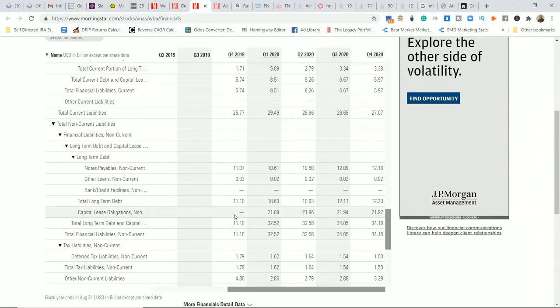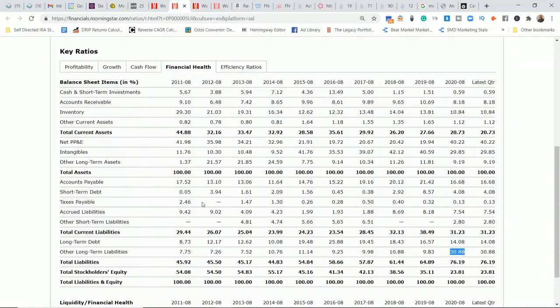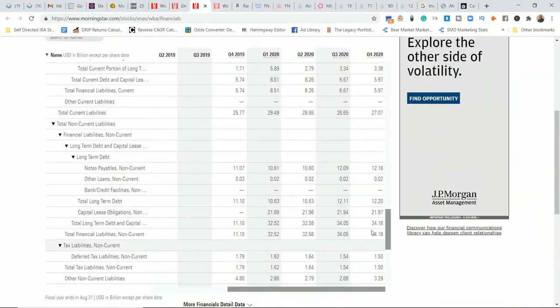So back at the end of 2020, they had, according to this, $0 in capital lease obligations, and they had $11 billion in long-term debt. Now they have $22 billion in capital lease obligations versus 12.2 billion in long-term debt. So this is where the huge spike came from, and why, from a balance sheet perspective, their balance sheet looks relatively normal. But when you see huge spikes like that, you need to look at the balance sheet to see what they're doing. Again, there's nothing illegal here. It's just a different kind of debt, I guess is another way to put it.